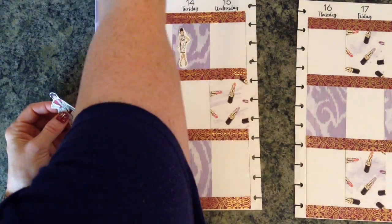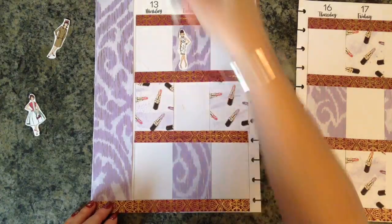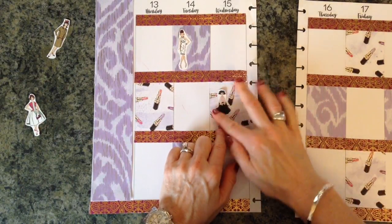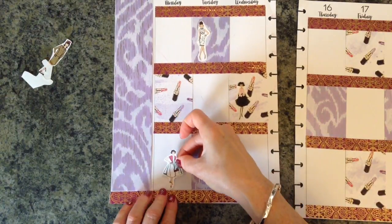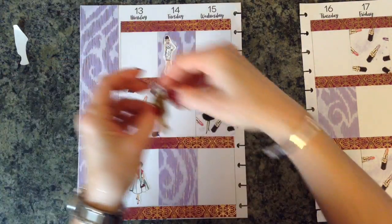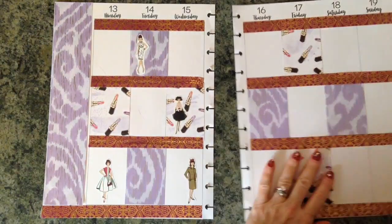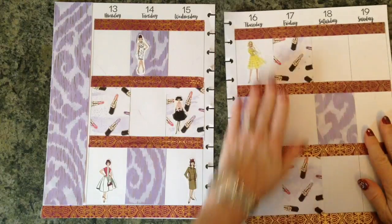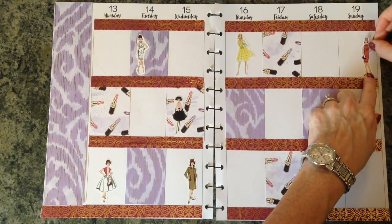And then this one, let's see, where do I want to put these? Maybe like that. And then maybe put her there, okay. I think I'll put this one right here. But I love how they dressed in the 50s, so elegant. It's really cute. Then I have this one. Put her right there. This one, I think I'll put her over here on Sunday.